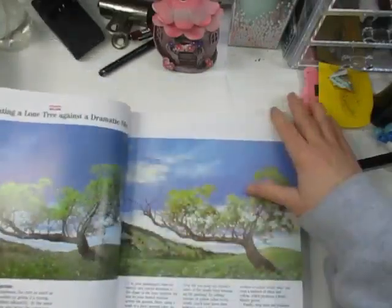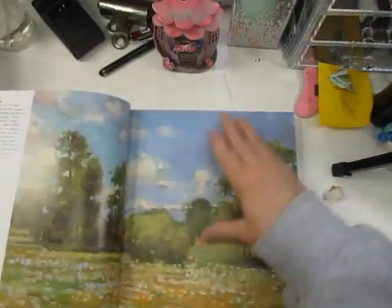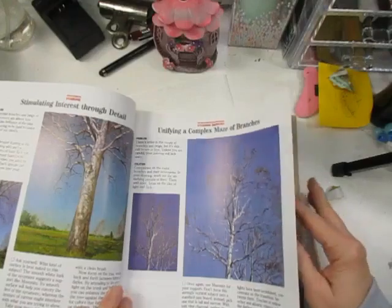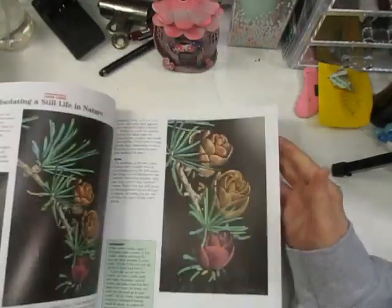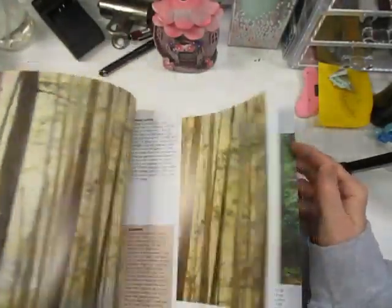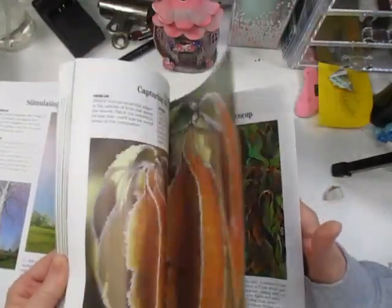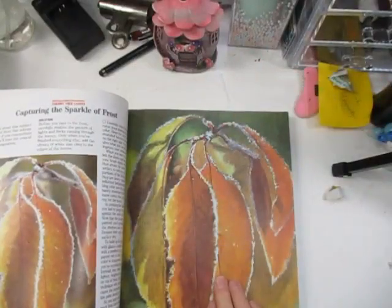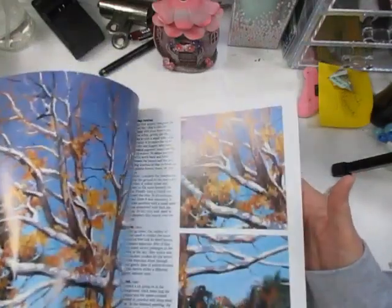It starts out, as you can see, doing landscapes and trees all in oil, and there are some regular photographs in here, and then it just goes into detail. It is so beautiful. I love this book, and there's so much in this book. It's like capturing the sparkle of frost. Isn't that something? I love this book. I can't say enough about it.